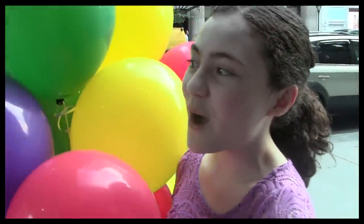So I'm here with some balloons, as you can see, and these are the actual balloons that are in the show that we use in NYC. Me and my friend Sasha came up with the most amazing experiment. It's a social experiment, and I'm going to see how fast I can give these balloons away. So let's do this. I'm going to try and shoot for these people.